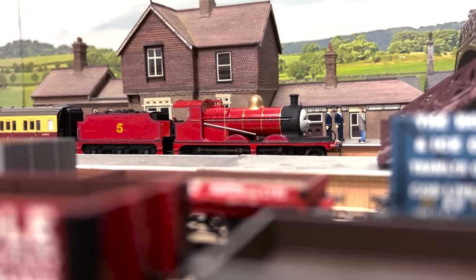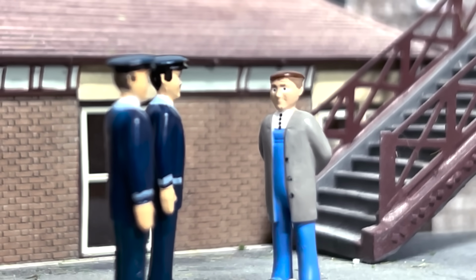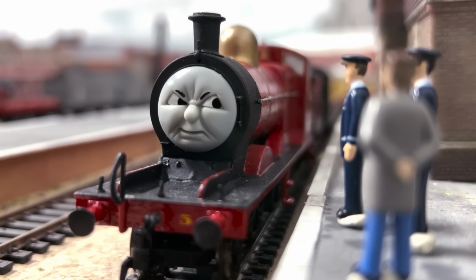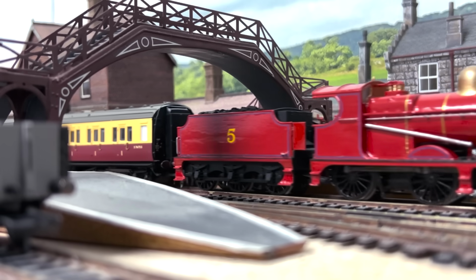James was fuming when he heard the news. "I'm going to be late." "My fault," said the signalman. "I didn't understand about Toby." "Now, James," said his driver, "you'll have to push Toby." "What, me?" snorted James. "Me? Push Toby and pull my train too?" Grumbling dreadfully, James set off to find Toby.